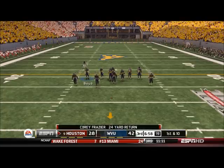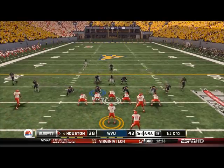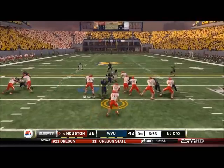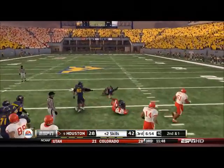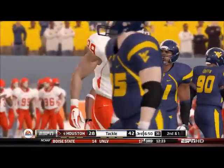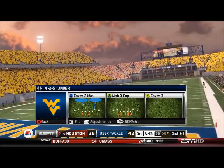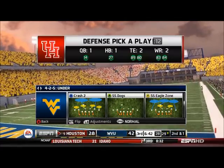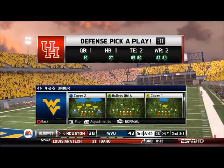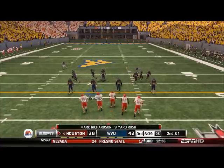There's got to be some sense of urgency to this offense right now. They don't have the luxury of wasting drives if they want to get back in the game. He's tackled at the 29-yard line. That's a gain of 8 on the play. That brings up second and 1. It's second down now, and they're just a few feet away from that first down marker.